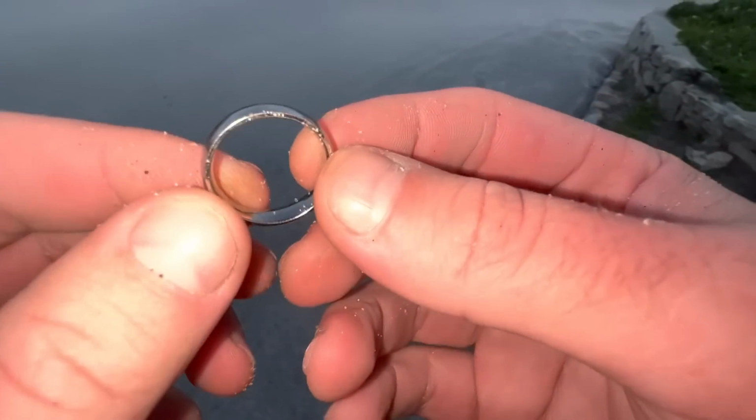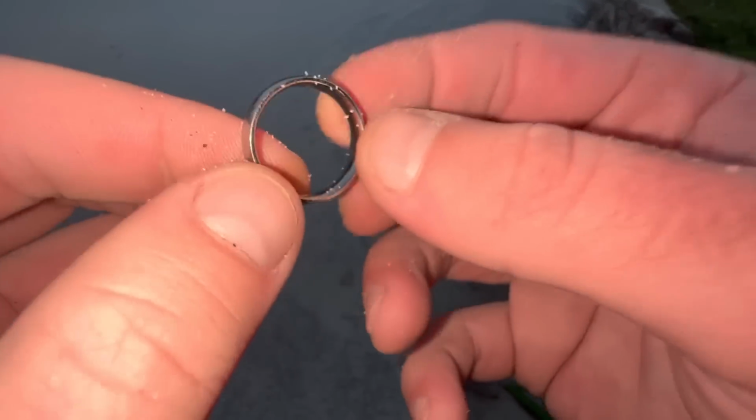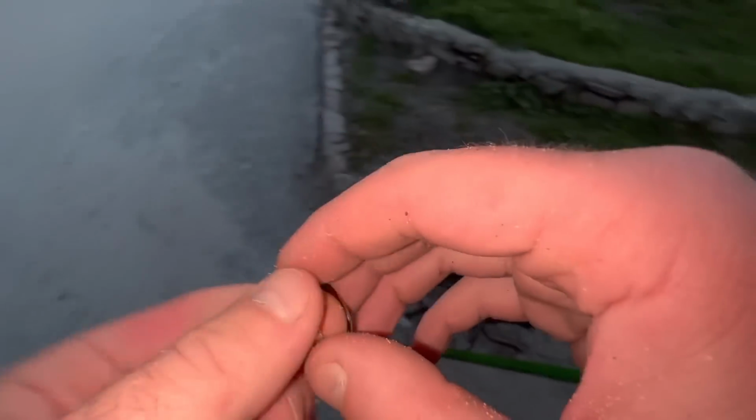And find of the day is going to be this ring. I think it's just stainless steel. It rung in really low. No stamps on it at all. But it's a ring. So I think we're at 9 for the year so far. Not too bad.